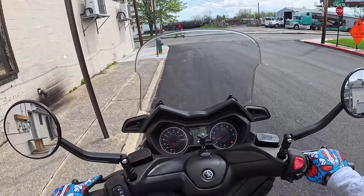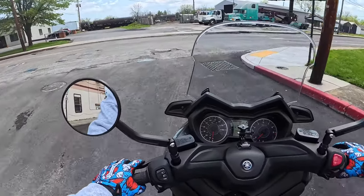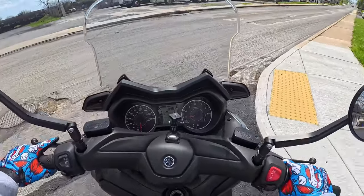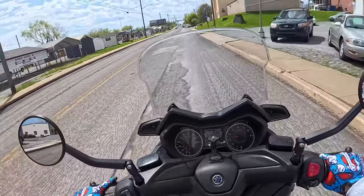An electric scooter. That thing was rolling. So that's a little high. $2,000 for the Kemco. I don't even know much about Kemco. So any of you guys watching has a Kemco, leave some comments. Let me know how it is.